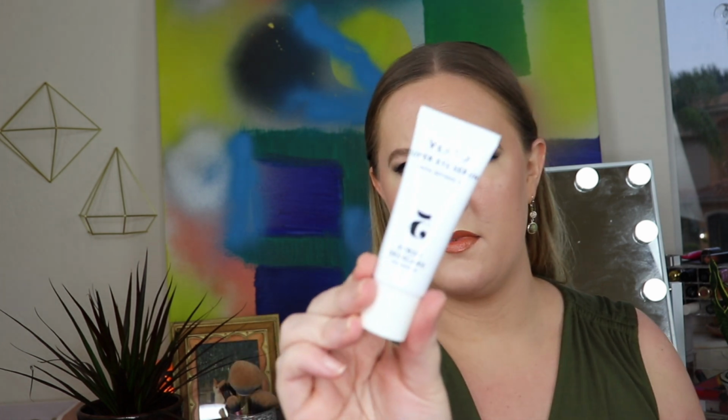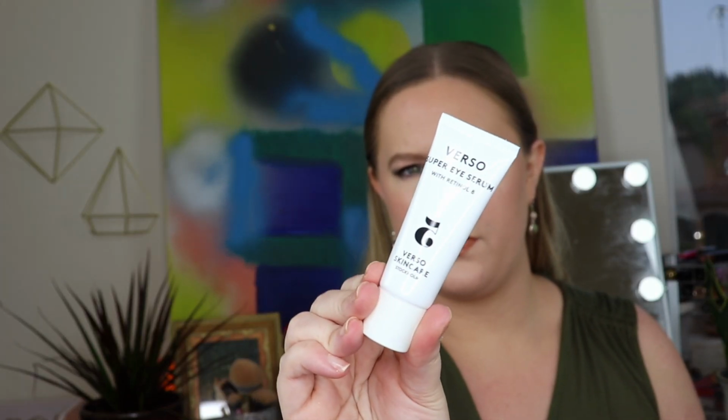First up is an eye serum. The Verso Super Eye Serum with Retinol 8. I've never heard of Verso skincare. When you have a serum for your eyes, do you use it before your eye moisturizer, or does it take its place? It's firming and smoothing, and this is pretty big. It's not a full fluid ounce, it's 20 milliliters or 0.67. I'm actually almost out of my eye cream that has retinol in it, so I'm not mad about this, but I feel like we get eye creams in every box. But let's move on to the next item.